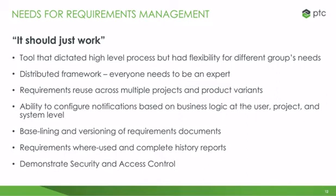Other big needs: a tool that could support and that we could embed a high level process, right? But still had the flexibility for different groups to do their work, right? Distributed framework. We wanted to move away from the notion that we're going to have some guy who is going to be the requirements management tool expert who is going to enter all the requirements for that product. No. Everybody will be able to interact with the system. This is what we wanted. From the engineer that actually writes the requirements, to the manager who has to review and approve that requirement, to the test engineer who has to actually test that requirement. Everybody will be able to use that system.